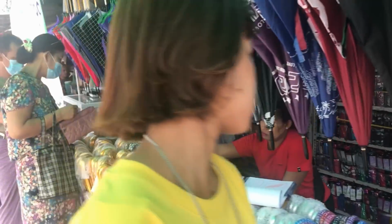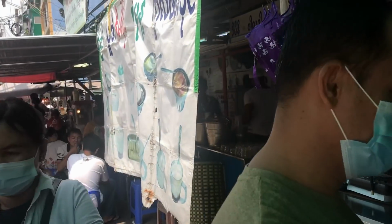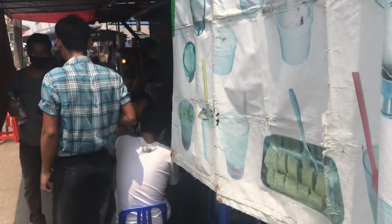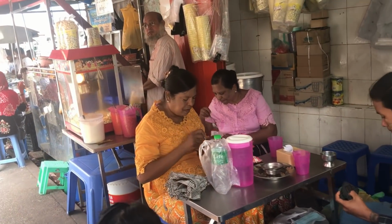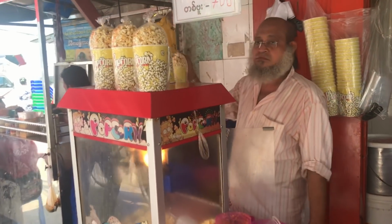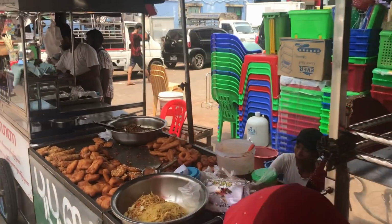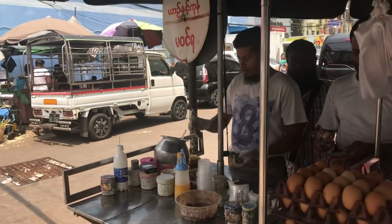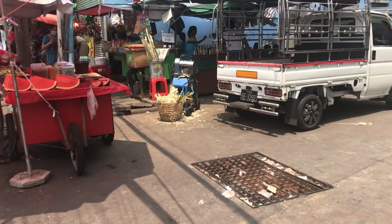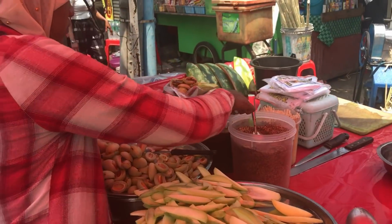A clothing store. On the right side are umbrella stores. Various kinds of umbrellas are available in there. People are eating food, sitting beside the footpath. This is a small street food stall. People are selling various kinds of street foods here. This is a fruit stall. You can get watermelon, mango, etc.